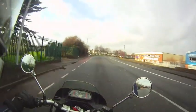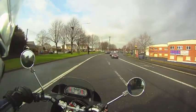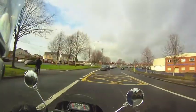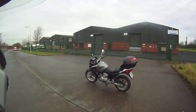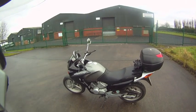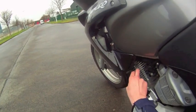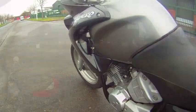I can only really give a review on this bike because it's the only bike I've had. I've had it for about 13 months now, which is why I think it is time that I actually do a review. The Honda XL 125 has been in production by Honda since 2001. It's a liquid-cooled, 4-stroke, 4-valve, 125 90-degree V-twin engine.